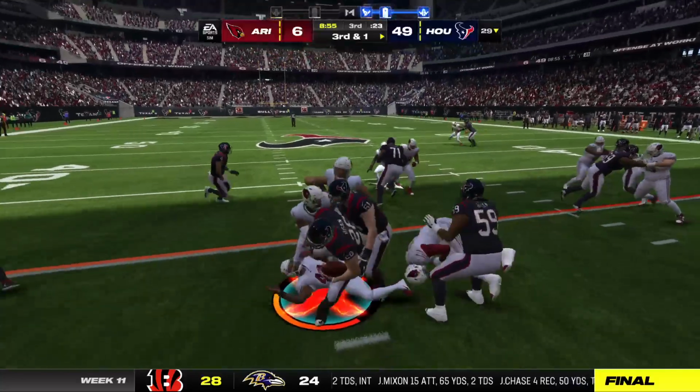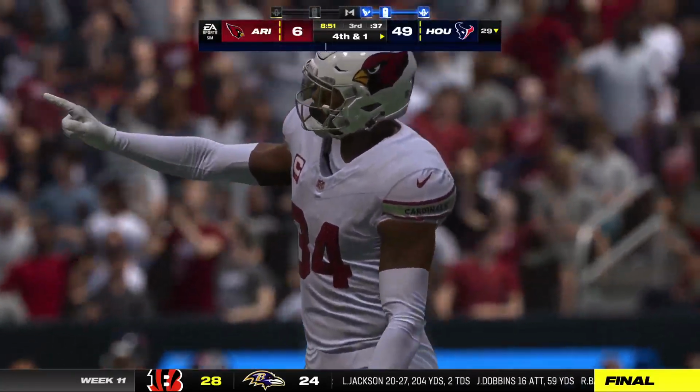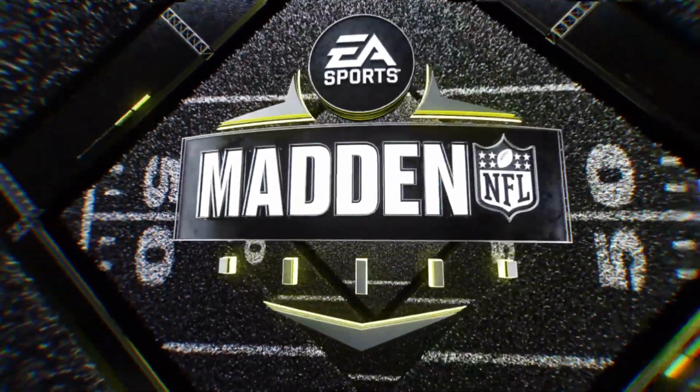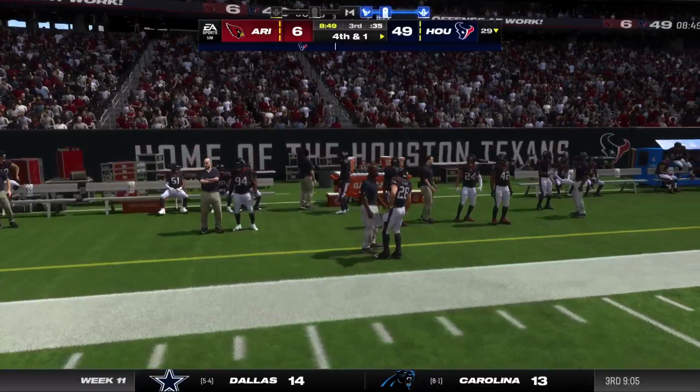Hands it off out of the gun. He is going nowhere as he is enveloped behind the line. No gain on the play there, and it'll bring up 4th down. It's 4th down.